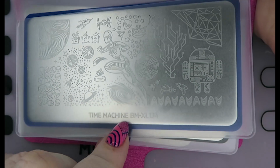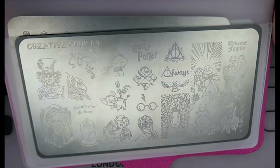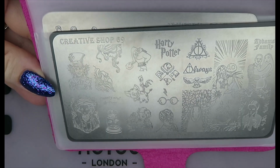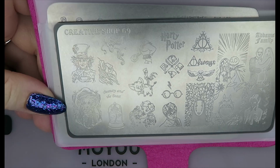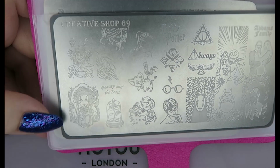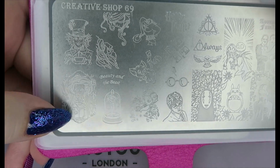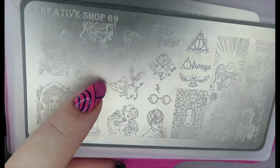The Time Machine plate, I should have said, is BMXL134. The Creative Shop number 69. This got a great response when I did my Harry Potter manicure. We also have the Alice in Wonderland theme here. Edward Scissorhands, which I really need to use. It's a little bit big, that one, but I'll see if I can do something with it.